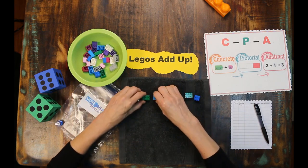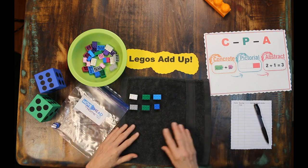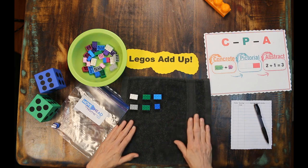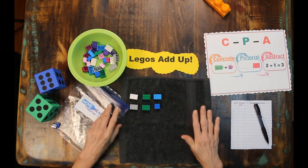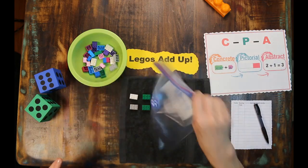I have 6, and I'm going to place these in an array. I have 6. How many more do I need to make 10? Did you say 4? I need 4 more to make 10. Let's see if on my next roll I can roll 4.